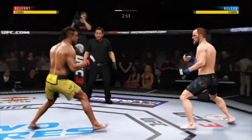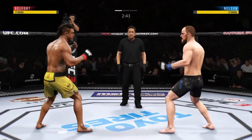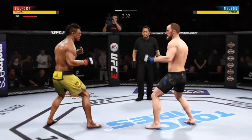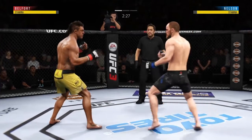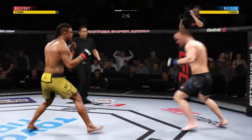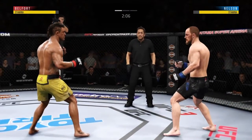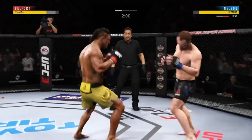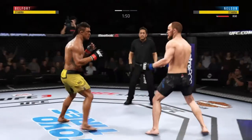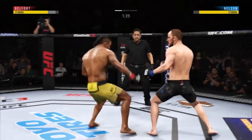Effective jab there by Belfort. Really missed with that right hand. Out of range with that one. Slips. Oh, very nice. Just over 2 minutes to go in round one. Oh! Just misses with the straight right. Nice jab.